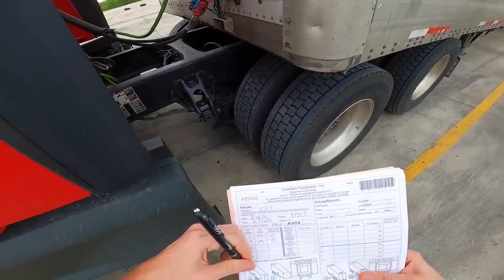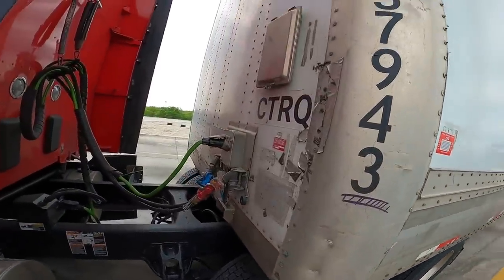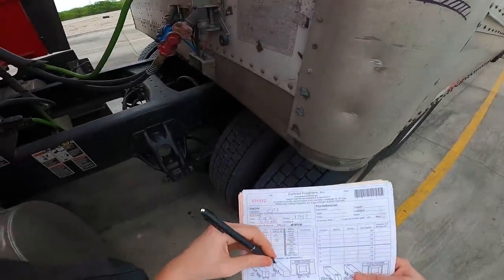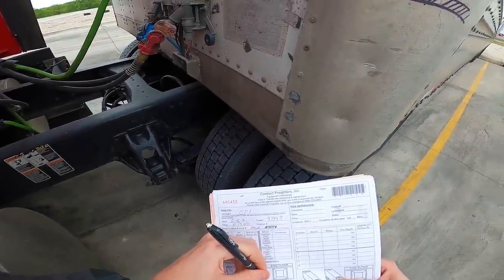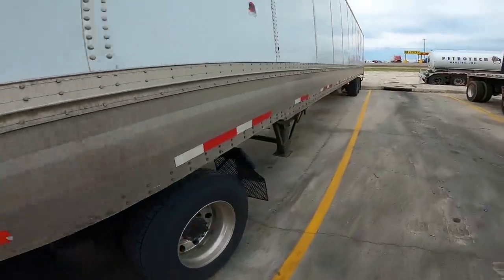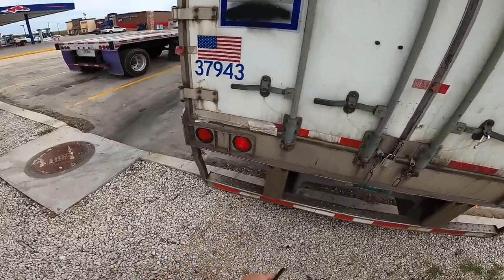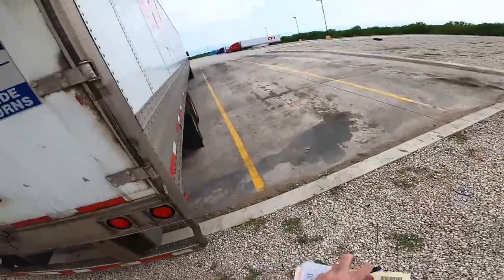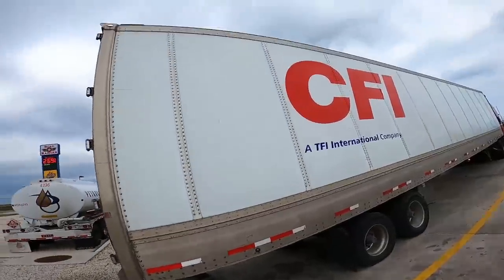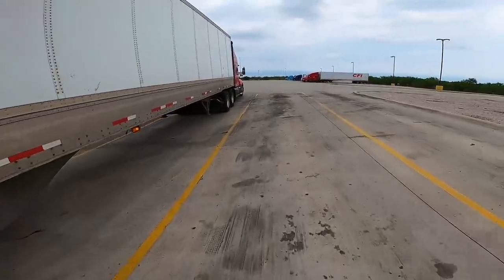That's actually considered a little bit of damage right there. Front and left right down here, put a little mark. So I put a little mark on the picture of the trailer right there to show. A little bit right there too. Just those little things, nothing else too crazy. I don't know if I'm supposed to put where this tape is and stuff. I put a little mark there just to show that.